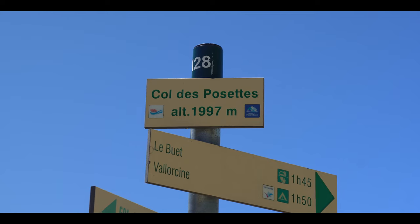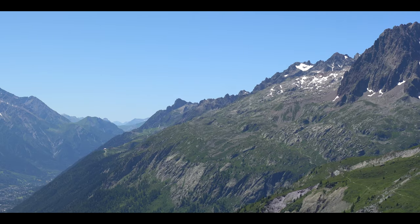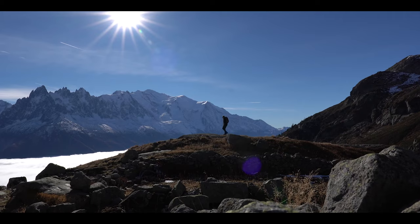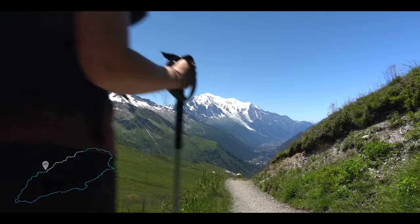And now a 200 meter climb to Col de Posset, and from there it's only downhill to Trélechamp, where we will be sleeping tonight. And by the way, the views are absolutely incredible. From here we can even see the hike we did at the Mirror Lake, so definitely check that vlog out as well.